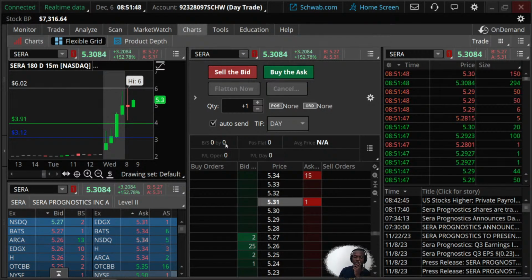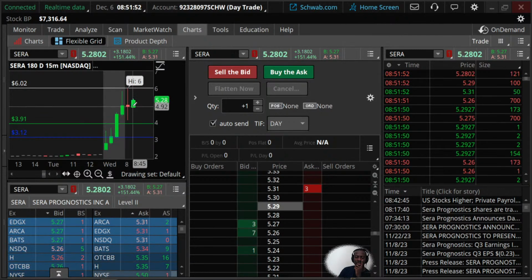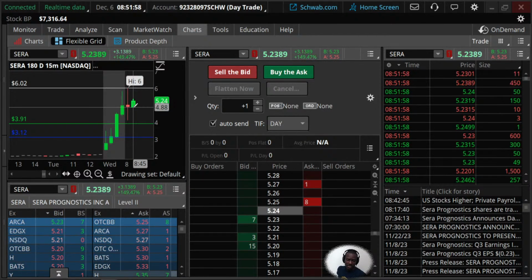Tell you one thing, it's going to be hard for it to make another low down here at 4.12 when it continues to get attention up here at $5. Somebody is interested in this thing around 5, and it seems like they're gathering.